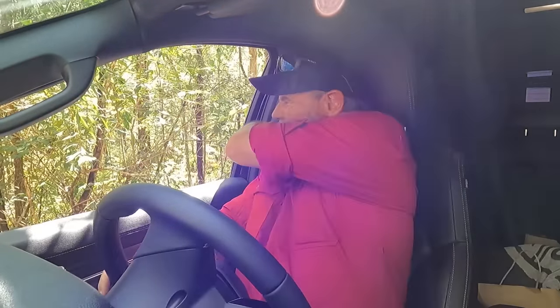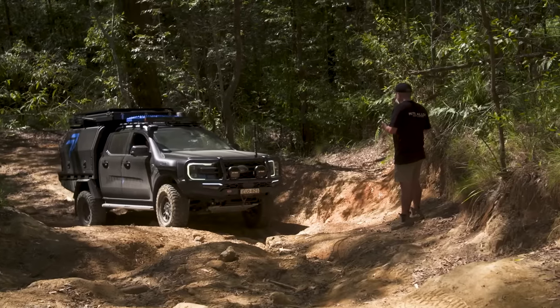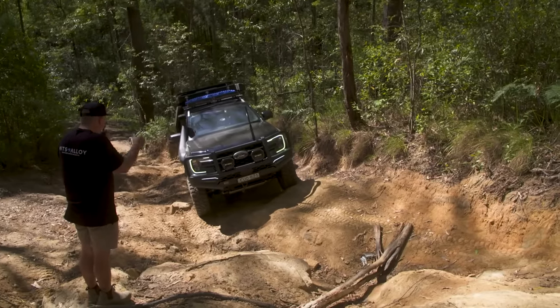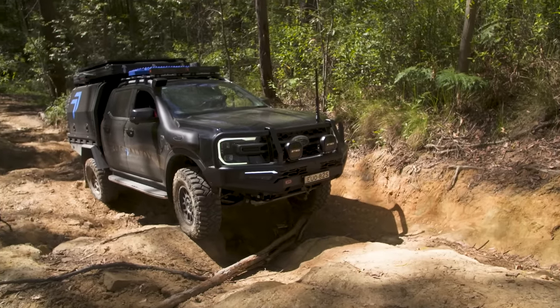It's always a little bit of a nerve-wracking experience getting into a brand new vehicle up what most people would consider to be a pretty committing little hill. Keep coming, mate, keep coming. Yeah, perfect, start another one. Now turn left in, yeah.